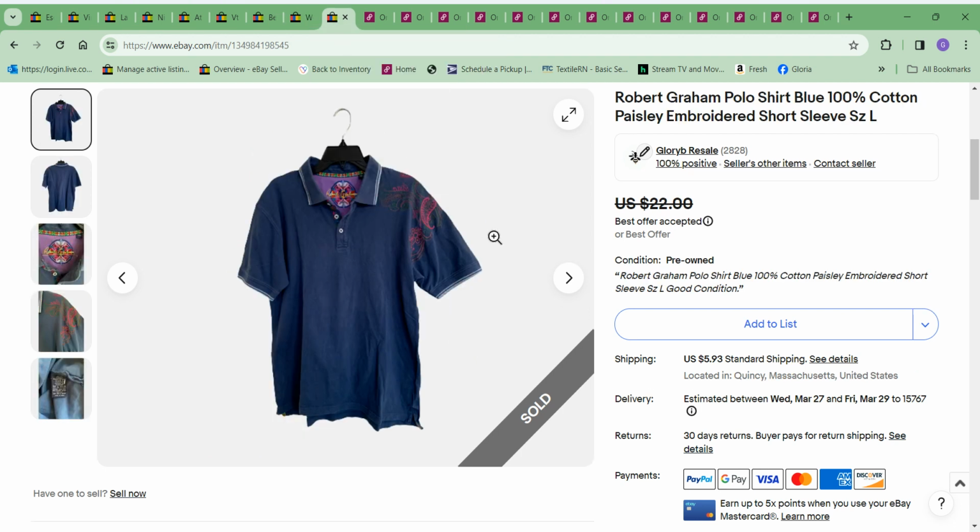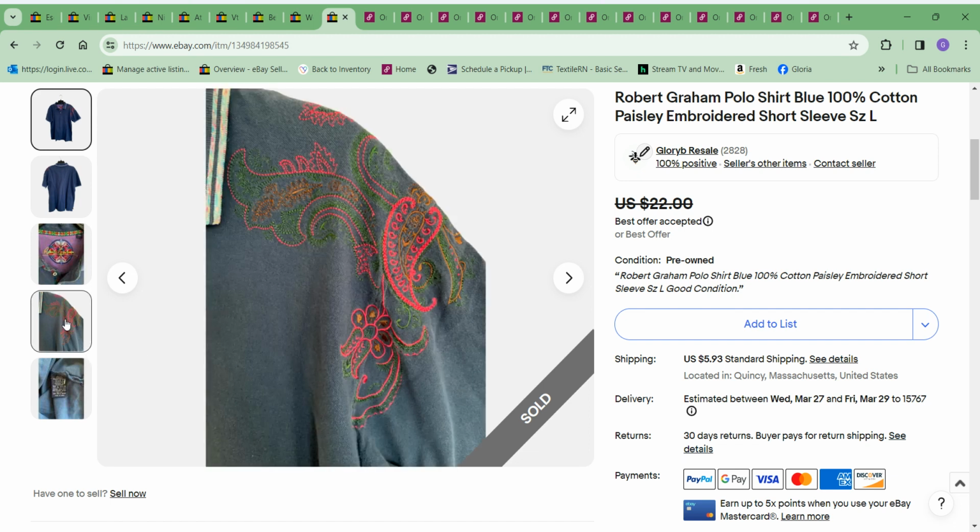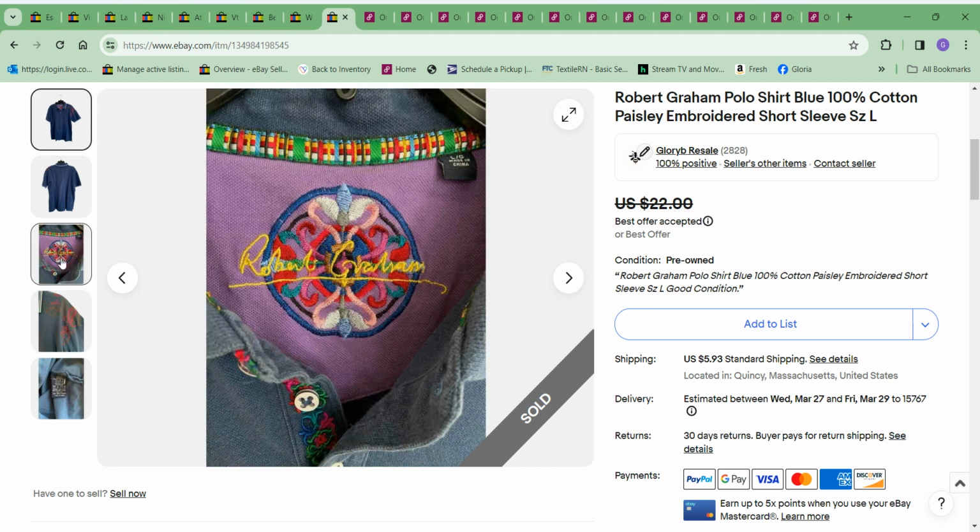The next thing to sell was this Robert Graham polo shirt, and this was another one I was just happy to move along. I took an offer of $14.50. I didn't even counter offer because I wanted it out the door. It was a little more faded than I would like. I don't know if it's quite that faded, but it was kind of faded and worn.